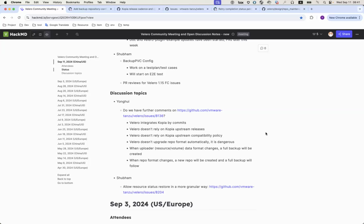Yeah, it would be annoying. I mean, it would only happen upon upgrade, but yeah, if we limited it to incompatible changes, then we would just need some metadata around. Okay, we had the 1.14 Kopia repo, and we need some metadata in Velero saying, okay, 1.15, 1.16, those are still good with 1.14 repos.